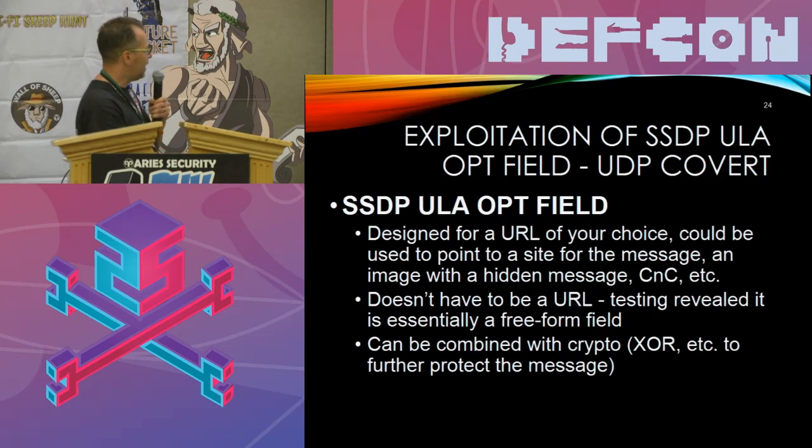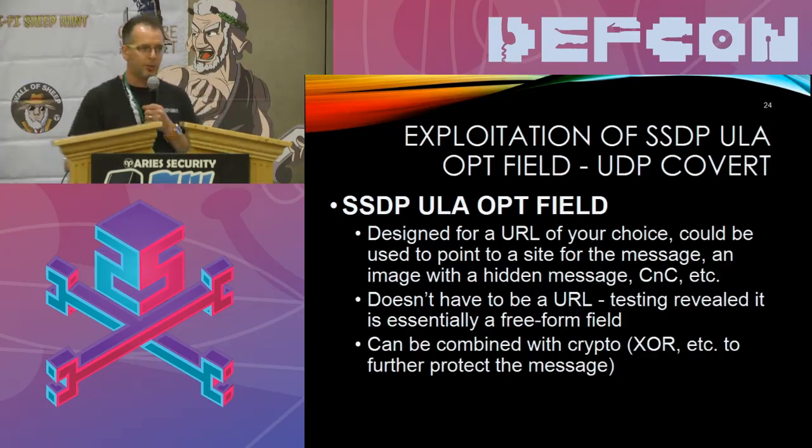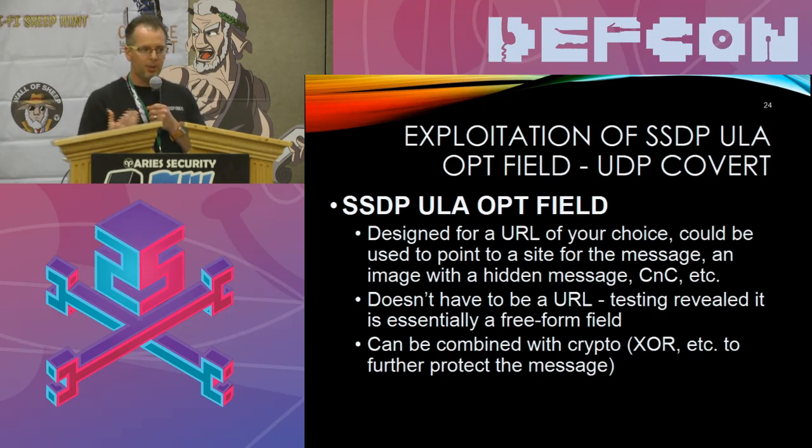So again, it's designed to incorporate a URL of your choice, typically used by the vendor who creates that particular IoT device. But as I mentioned, it doesn't have to be a URL. You can put any kind of content you want in this field to whatever extent you want. I don't know the size limitations of that yet, but nonetheless, you can certainly hide a variety of content in here. If you wanted to further obfuscate that, you could, of course, go ahead and cipher that as well.